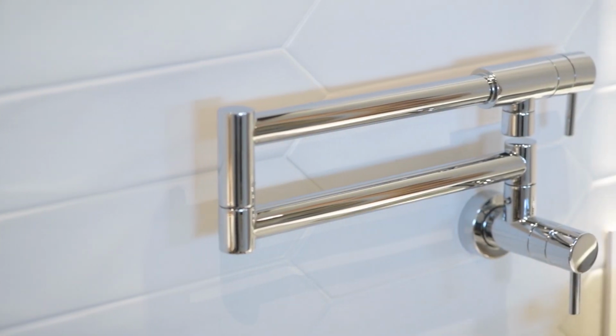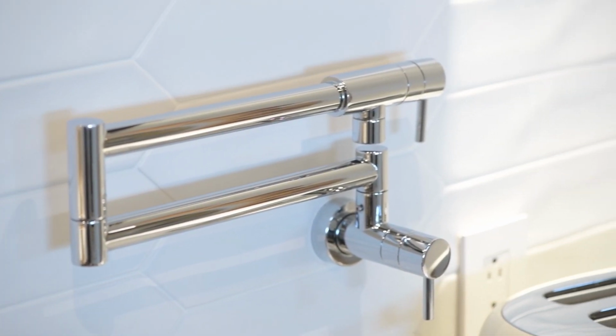Bottom line, right now, these are all placeholders. Guess what else I wanted a placeholder for? A pot filler. It's installed on the wall. This is actual plumbing, ladies and gentlemen. You need to know way early in the game, before you hire that contractor, because he's going to have to plumb that thing. He's going to have to plumb if you have an ice maker in your refrigerator or a water dispenser. There are so many things he needs to know. So having these things picked out, or at least in your mind up front, is the way to go.